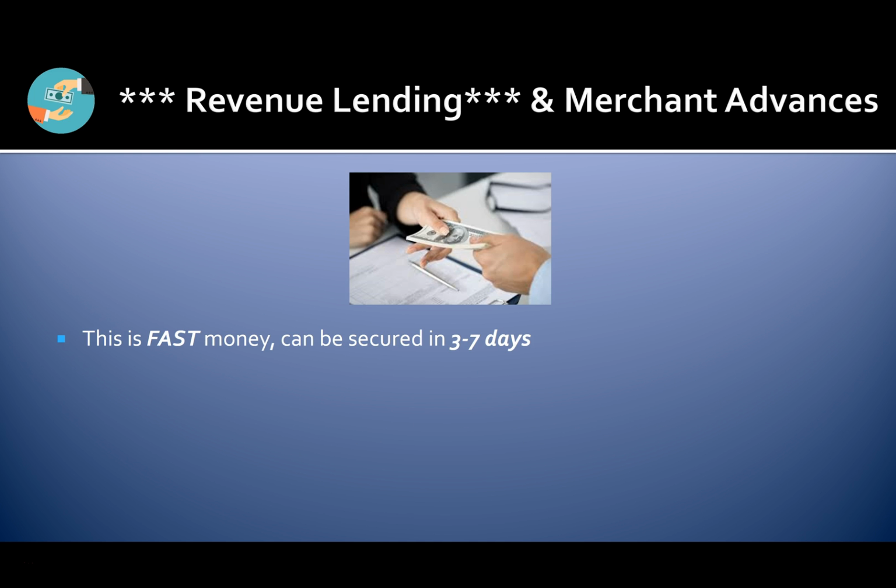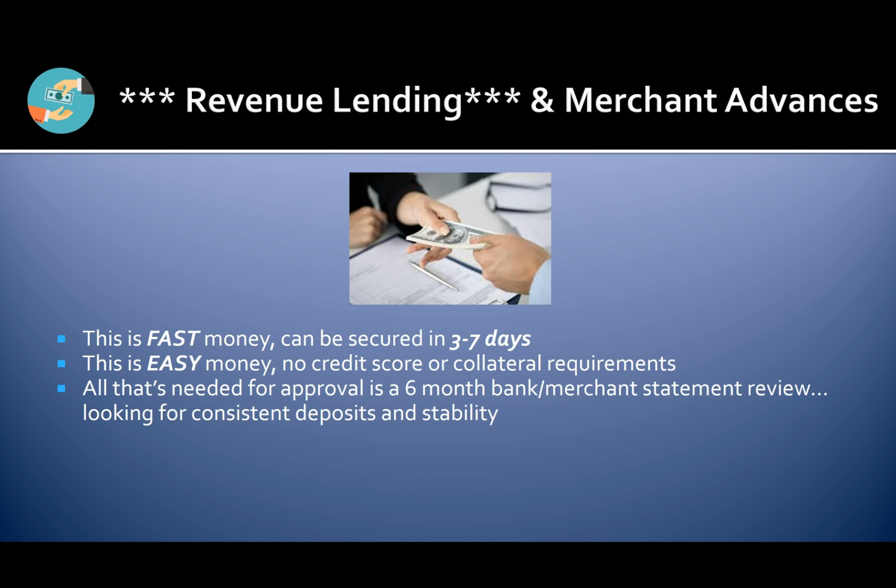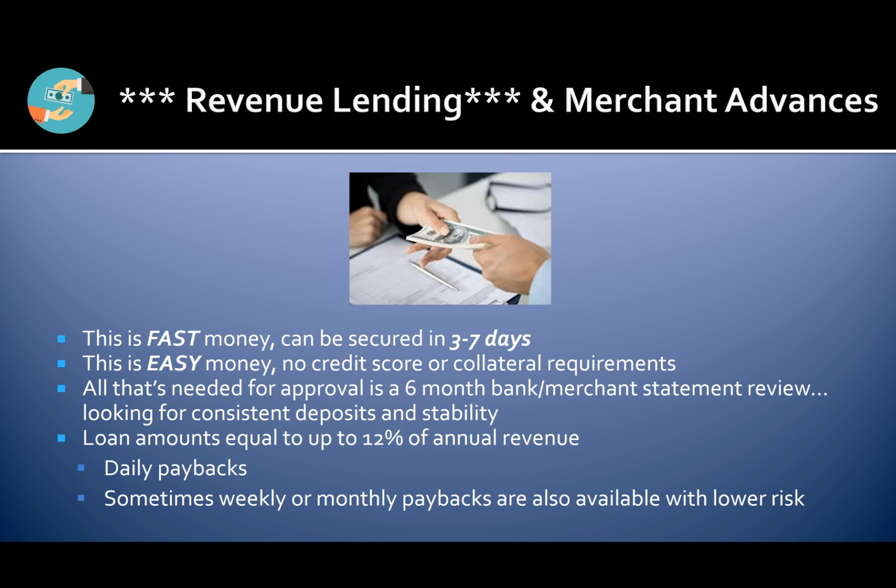Revenue lending is one of the fastest and easiest ways to get business financing. This is fast money. It can be secured in 3 to 7 days. This is easy money. There are no credit score or collateral requirements. All that's needed for approval is a 6-month bank merchant statement review, looking for consistent deposits and stability. Loan amounts are equal to up to 12% of annual revenue.